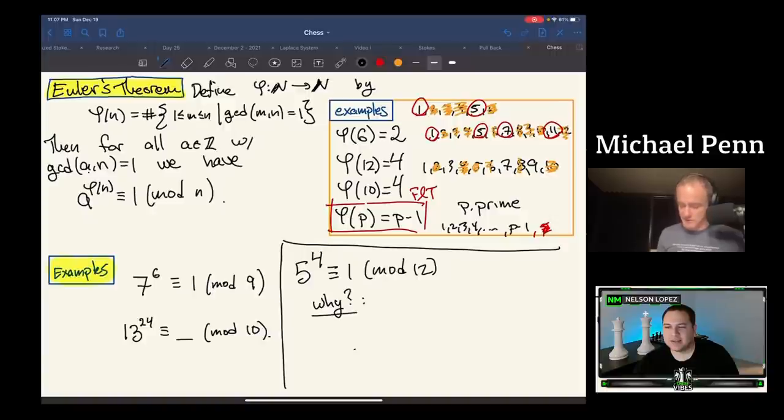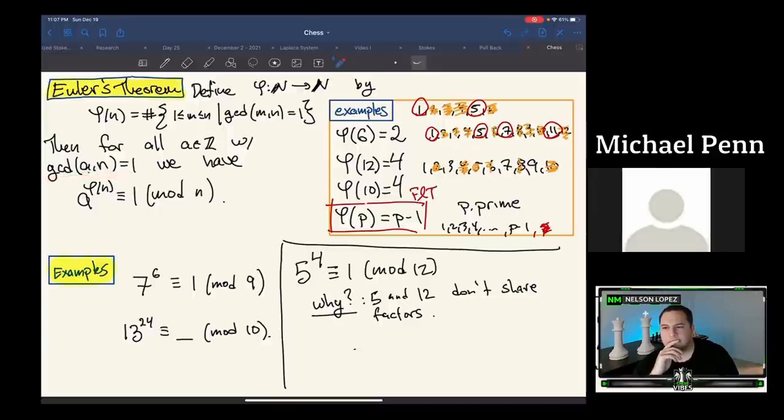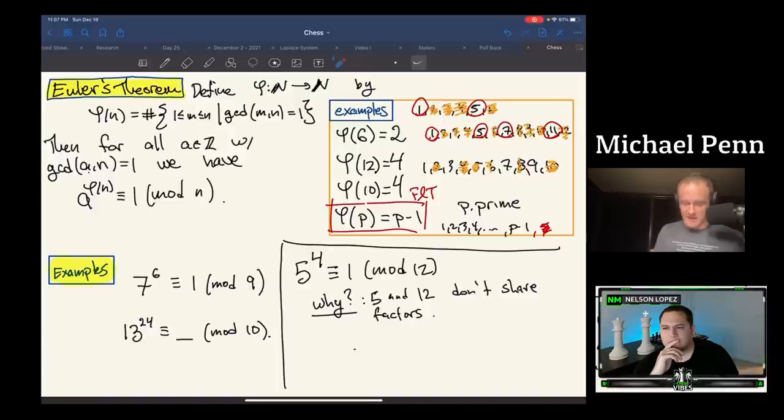First of all, 5 and 12 don't share factors. We can agree with that, right? Yes. And that's good because that means we satisfy this hypothesis right here. This hypothesis says the GCD has to be 1. That just means that A and N don't share factors. So that's the first setup, number 1 of 2. And then number 2 of 2 is phi of 12 is equal to 4, because we counted it up over here.